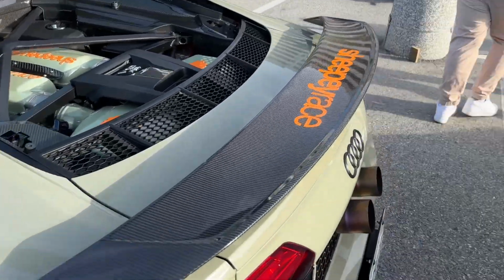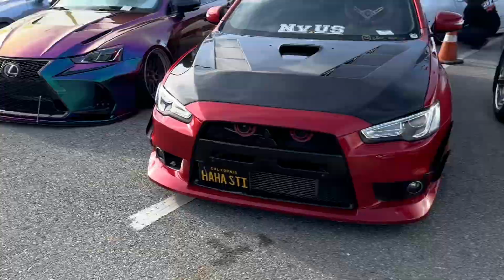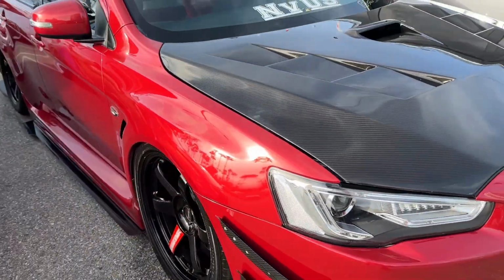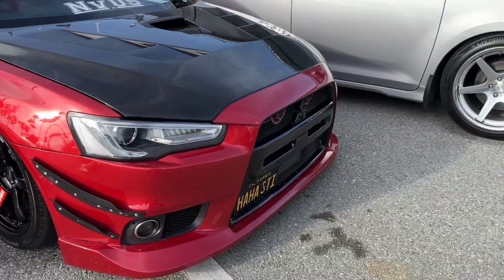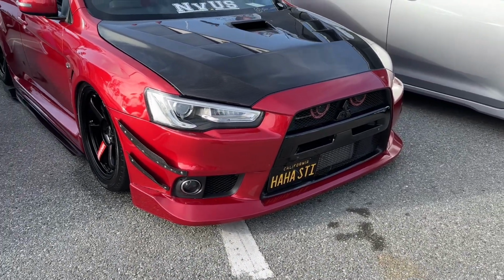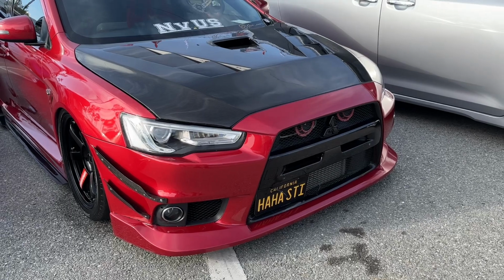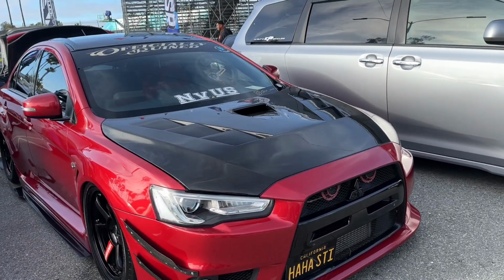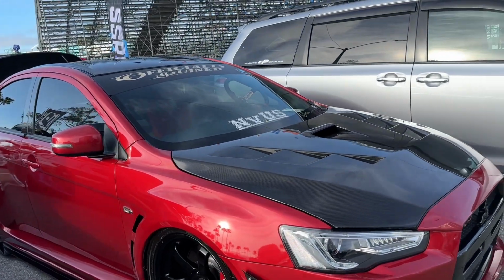R8 CB Race turbos. Let's take a look if we can see them. Oh, there's one right there. Another right there. Basically, street pipe right out here. Here it is. Ooh, haha, STI. He's calling out the Subarus. Haha, STI. It must be fast.